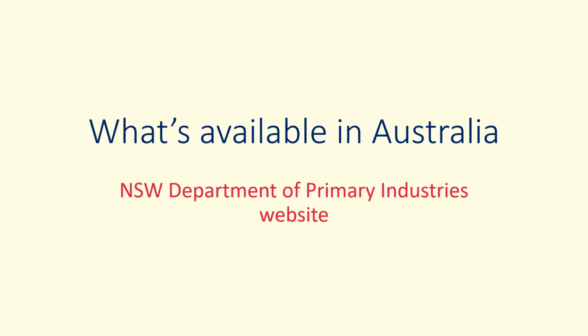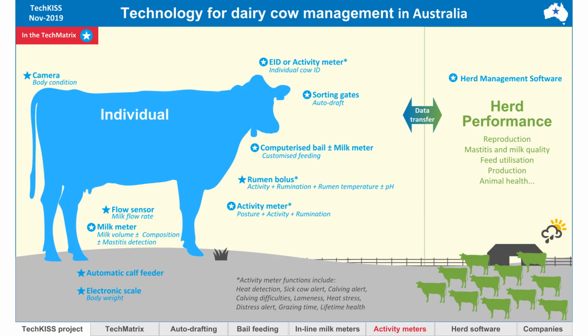The project has put together a spreadsheet of activity meters available in Australia. This list is called the Tech Matrix. You can find it on the New South Wales Department of Primary Industries website. This slide shows the first page of the Tech Matrix. Technologies that have a white star and a blue circle are included in the Tech Matrix. To get to the activity meter page, click on the Activity Meter tab.